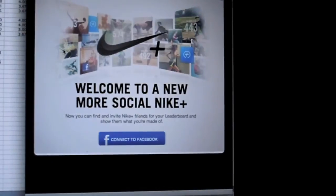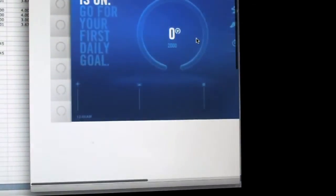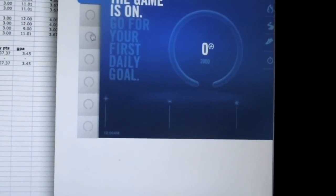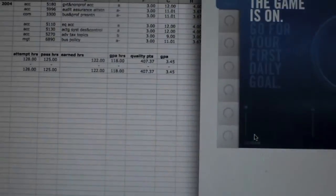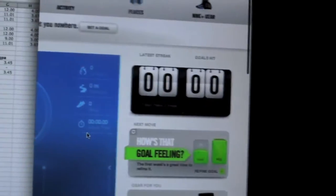Nike logo back up. And it's actually taking me to Nike Plus. And I guess I'm going to have to reconnect it to... Nope, it's already on my system here. So it looks like the battery just needs to be charged a little bit. And all the prior data is gone. So it just looks like the battery needs to be charged, but all the prior data is gone.